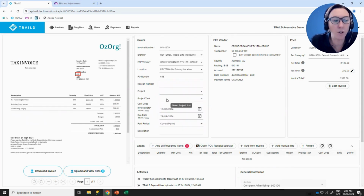If you need to, you can add your projects and tasks at the header level, which will apply to all the various lines that you're going to have on your invoice. The invoice date is read off the document, the due date. You can add a post period, and you can add your description here if you wish, which will go through to your Acumatica.